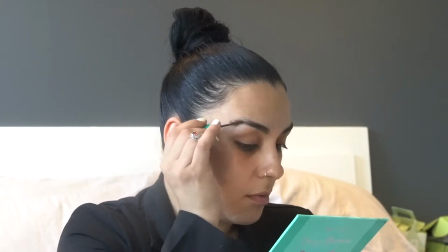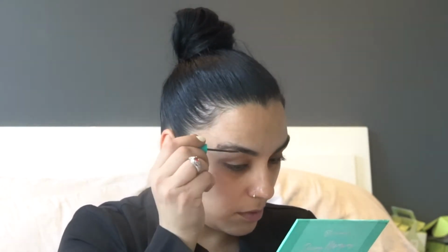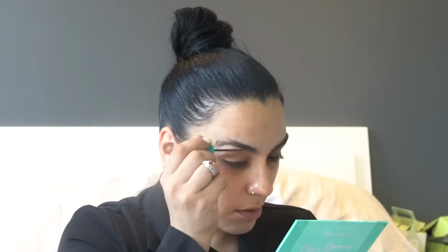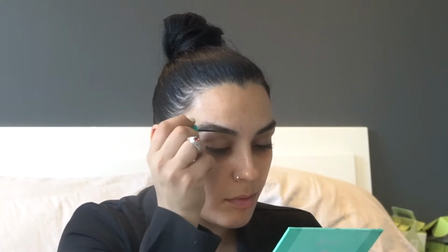And yeah, so right here I am doing my brows. I love this brow mascara. This brow mascara is actually from Thrive Cosmetics, and I absolutely love it. It gives the perfect natural brow color, and I absolutely love it.